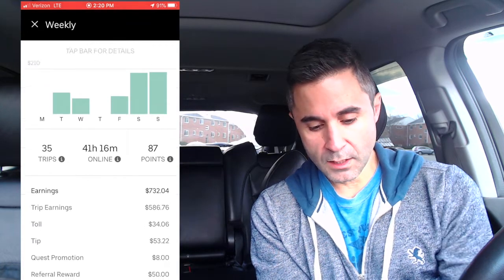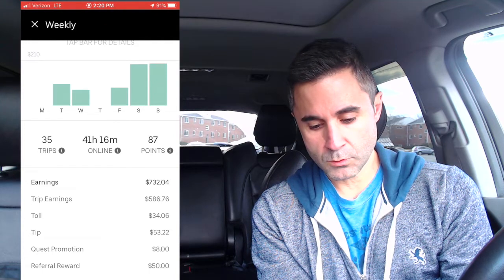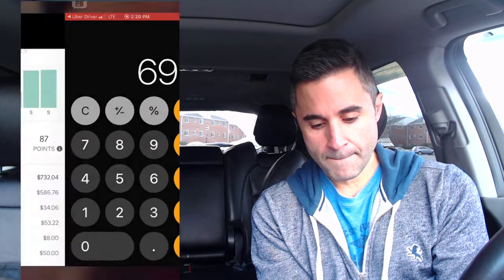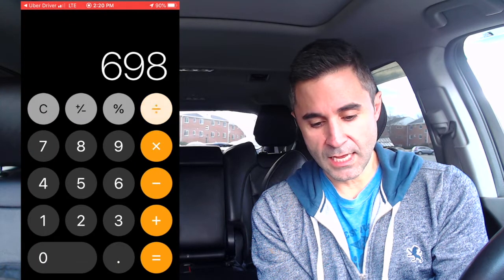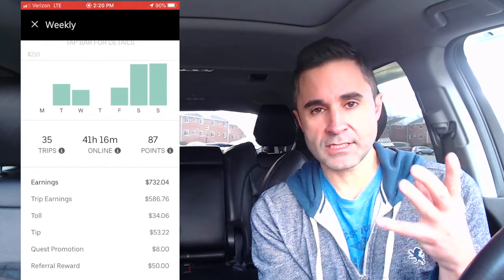But I want to point something out. So 35 trips in, we'll take 732 minus my tolls, 34, which equals 698, and that's divided by 35 trips. So we're talking $19 per trip. My average had been 20 to 25. I was actually on the higher side of $25 per ride for a while, but now that's gone down a lot. And that's what I mean. The amount of money that's out there, I have not seen it.